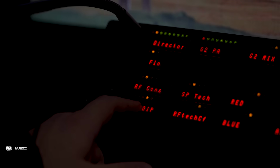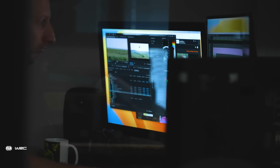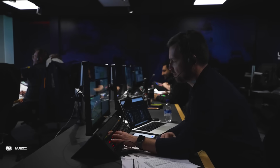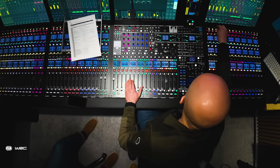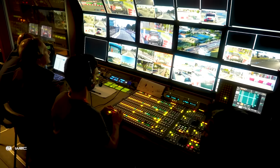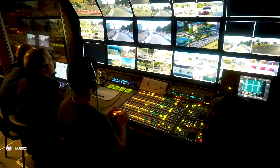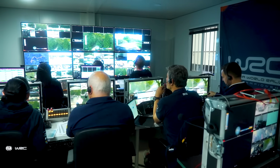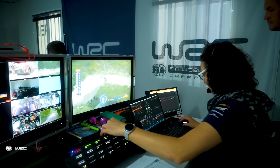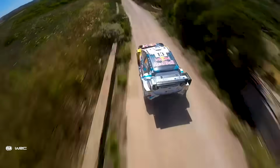Then we have communication with remote people who are working from their homes in the UK, in a Munich office, or in Helsinki, where everyone kind of needs to be informed of everything. So it's a challenge, yeah. I'm very proud of the team. We have an amazing amount of talent working in the team. People from over different nationalities work here with their full heart and full dedication to make this production possible.